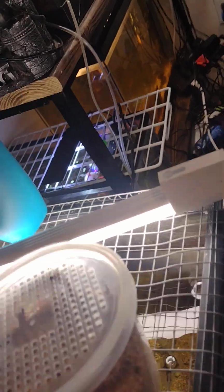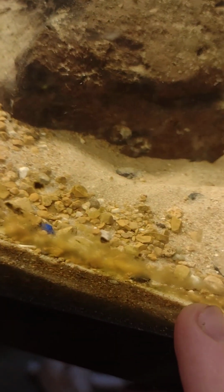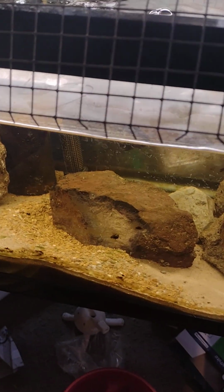I'm going to start with one of my favorite tanks. And when you first look at it, you might not see much of anything in here. There's an algae eater, or otocinclus. There's 2 in here. One likes to disappear and hide. But if you look closely, I'll probably circle those if I can edit the video. But it's 1, 2, 3. There's 3 banjo catfish that have all buried themselves.